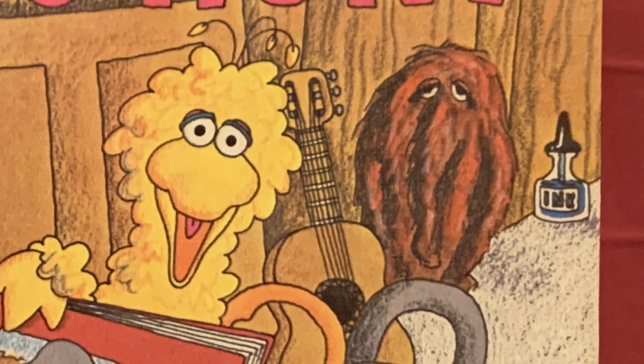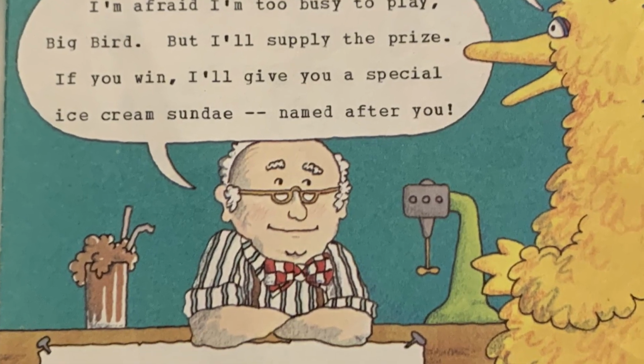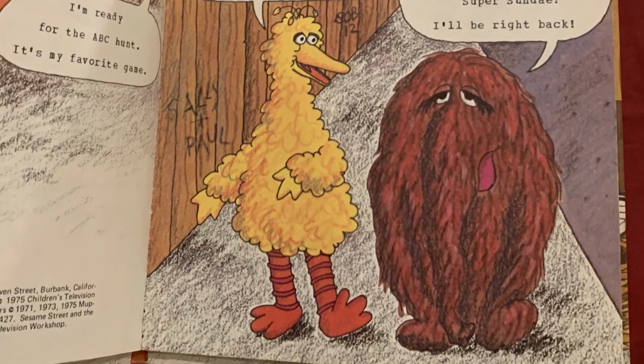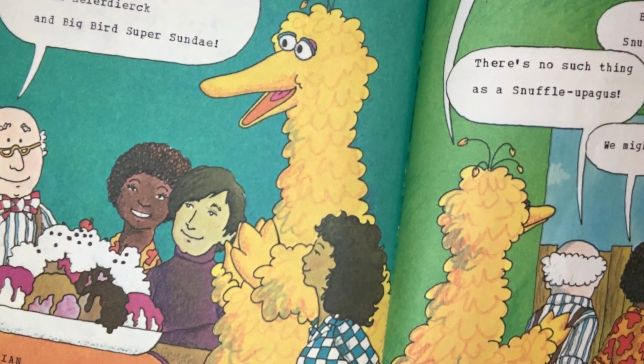What I found particularly interesting about this book, though, was the illustrations by Carol Nicholas. As you can see, there's Snuffleupagus back there. He's just like this blob of fur. A lot of the other characters have an odd look to them as well. It's definitely interesting to see. So here we have Mr. Hooper, Big Bird and Snuffy the Blob, Maria, Bob, and Susan, or maybe that's Louise, I'm not quite sure.